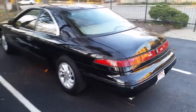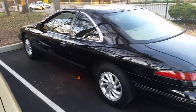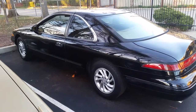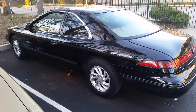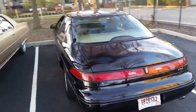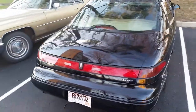117,000 miles. The car was purchased by my mother from a guy that worked at Ford, retired from Ford. She purchased it, so it's basically a one owner before it came into our family. Anyway, 4.6, 32 valve, quad cam.